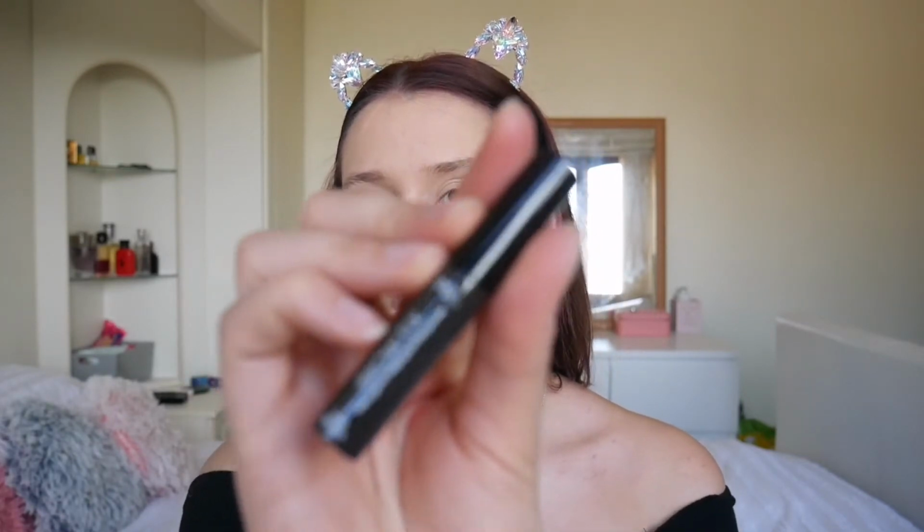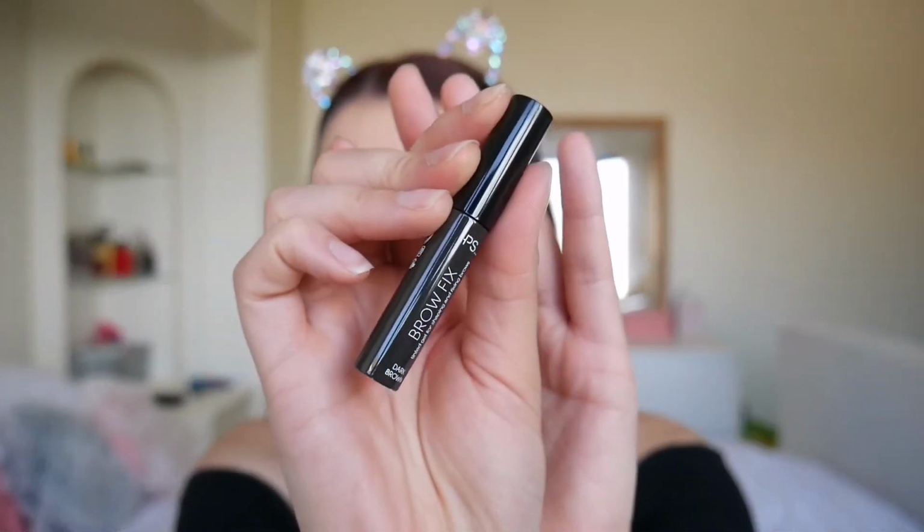I'm so excited for this product because I've used one of these before, but it was a really bad version, and I am really hoping this one works nicer. I'm going to be going in with the Brow Fix Tinted Gel for shaping and fixing brows. So we're not even going to be filling them in properly, it's just a little bit of brow gel, hopefully to make them look a bit more fluffy and natural. I got mine in the shade Dark Brown. This is what it looks like. So let's pop a little bit of this on my brows. Please wish me luck, please don't mess it up.